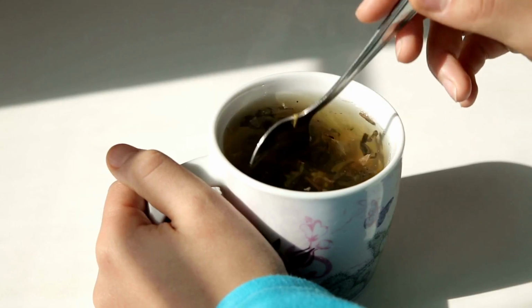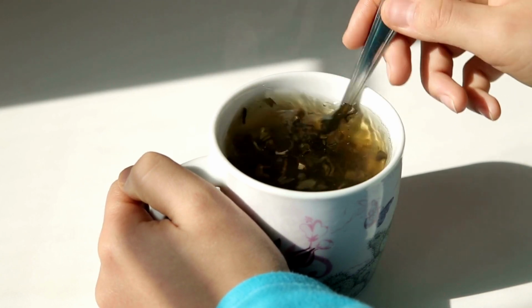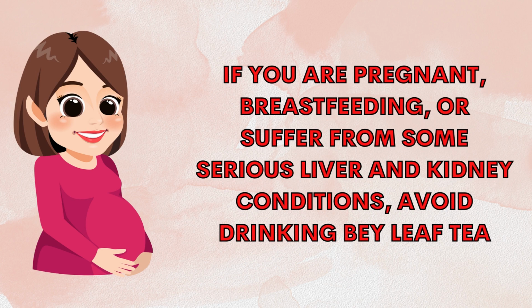Bay leaf tea is known for its anti-inflammatory and antioxidant properties. It can also help in digestion, and can be a natural remedy for headaches and stress relief. It is important to keep in mind that bay leaves can be toxic if consumed in large quantities, so it is recommended no more than 3 grams a day and consume it in moderate amounts. If you are pregnant, breastfeeding, or suffer from some serious liver and kidney conditions, avoid drinking bay leaf tea.